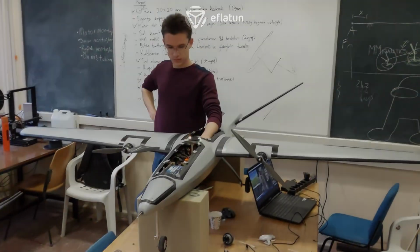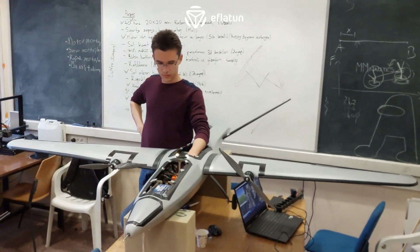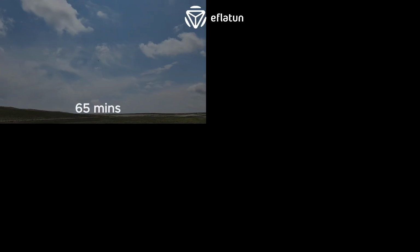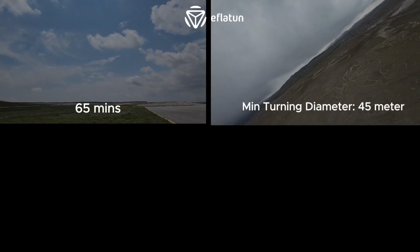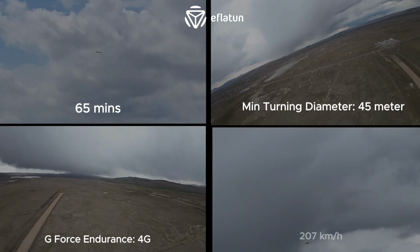After these stages, we integrated the surface with the frames and proceeded to assemble the whole aircraft by placing the electronic components in their designed positions. After completing the production, we verified the design and analysis of our aircraft through 4G, minimum turning diameter 45 meters.